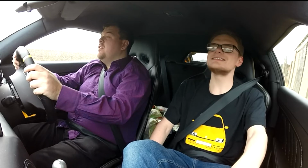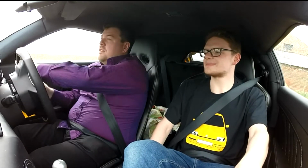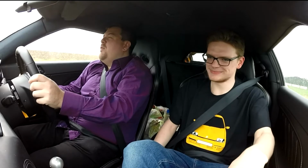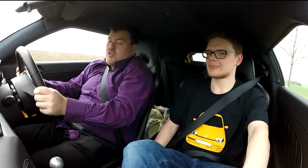Oh, this section of world famous roads. Oh, so potholey. But you know what, this is actually alright over the bumps. It's genuinely quite plush. That's a big difference between my Elise and this. In the Elise, you'd hit one of those bumps and you'd go, ow, ow. My Elise didn't have any noise insulation, so the shockwave just transmitted straight through the car.